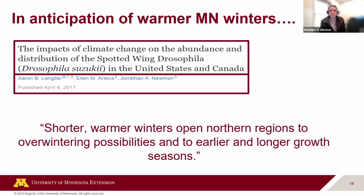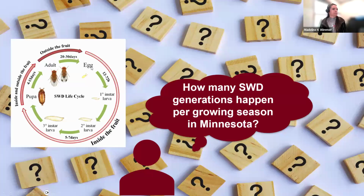I think it's important for us to also consider the overwintering potential, because as we start to anticipate shorter or warmer winters in northern areas, that leads to the possibility of earlier growing seasons, starting to accumulate heat a little bit earlier, as well as a longer growing season. So there's more potential for that to become an issue in the future, and I think it's still worth talking about.